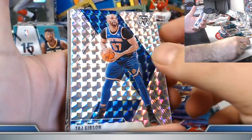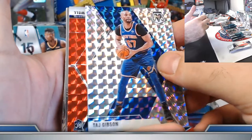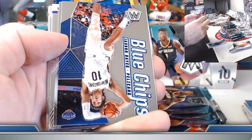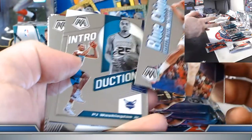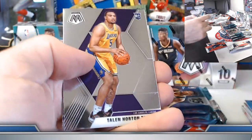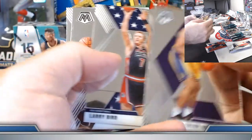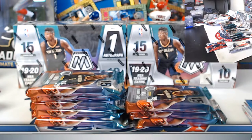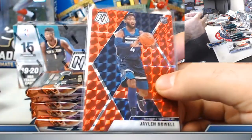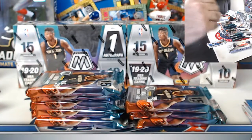Taj Gibson, regular mosaic, base mosaic, excuse me. Jalen Knoll, red mosaic. Jackson Hayes, blue chip insert. PJ, introductions. Larry. CJ, no Zion yet, good sir. Richard, yes, hobby boxes, good sir. Hobby packs.